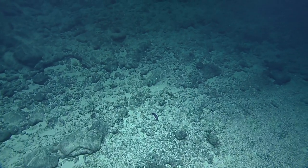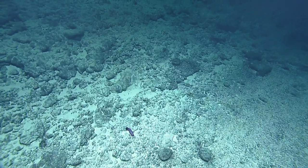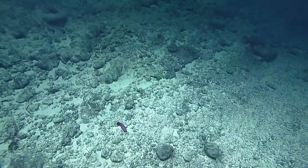This little guy. Do we think it's a cucumber? I think so. Yeah. He's pretty cute. Oh, yeah. That purple is just unmistakable.